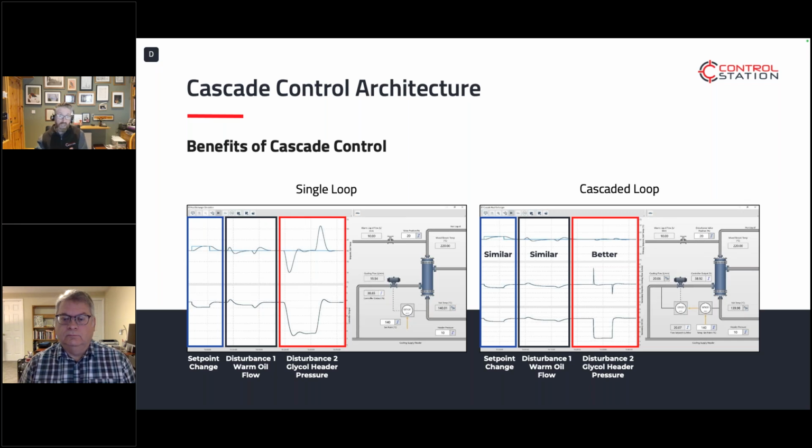And that's the key to cascade control, is that quick acting inner controller to recover or respond to those fast acting disturbances. The PID is tuned for temperature control, which is going to be slower on the process. It's going to have a different condition. Jack, you want to take it up from there on that?